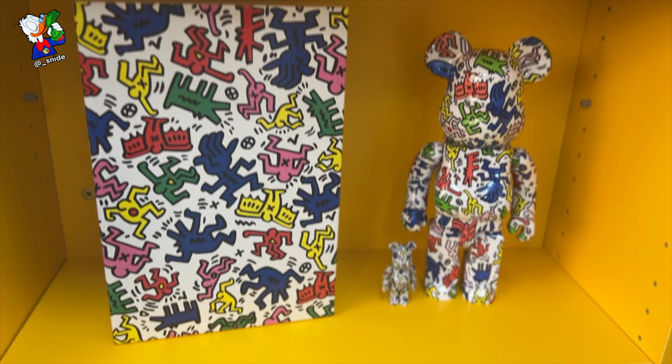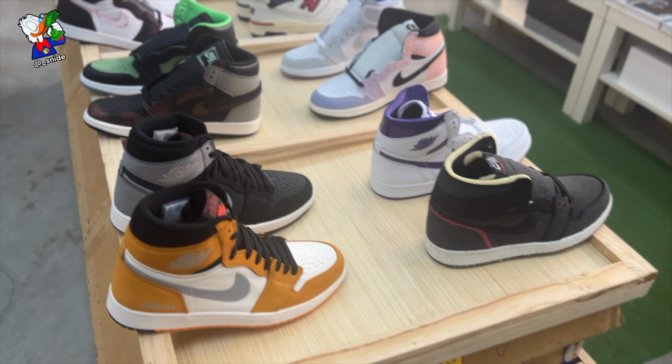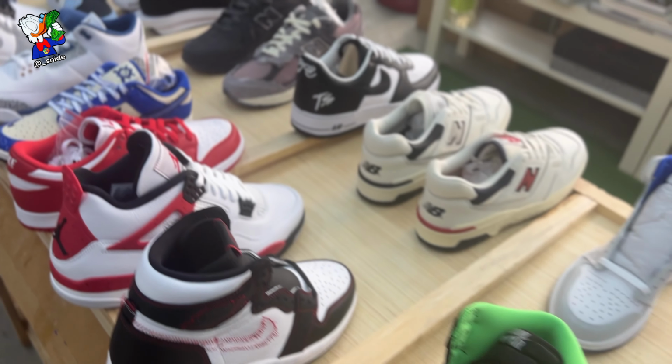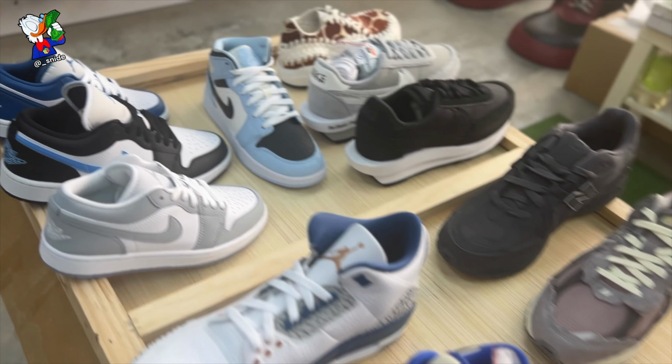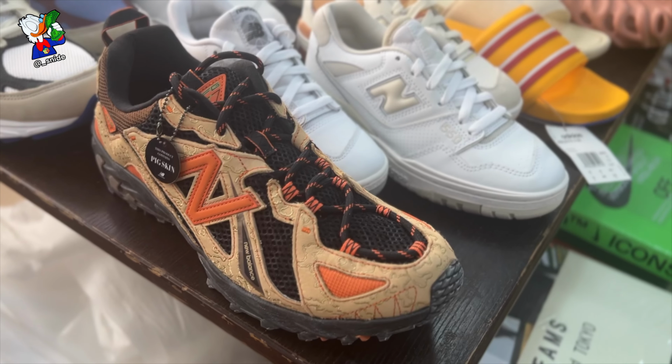I think he's got two stores listed under one. He's got collectibles as well, like Pokemon cards, stuff like that. So nothing too outrageous on this table. There's those recent, what are those, Footscape or something like that.